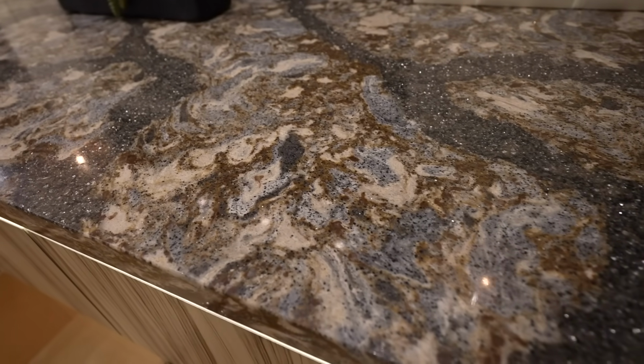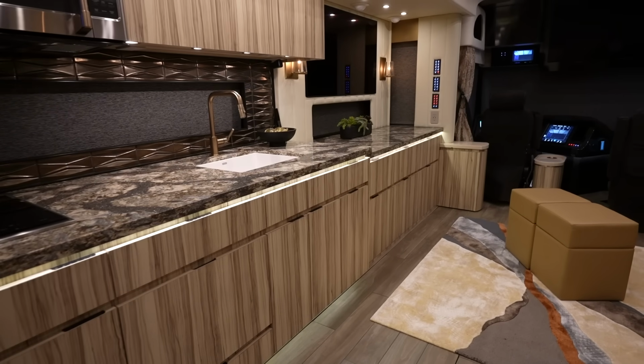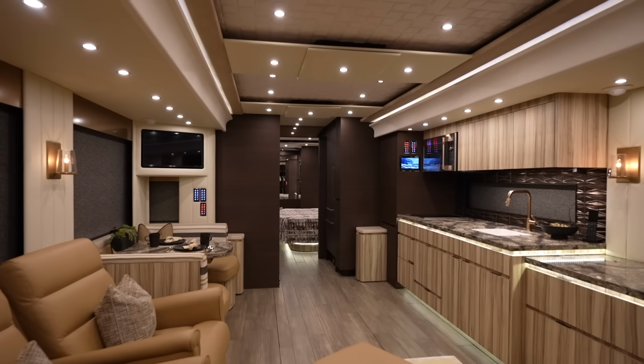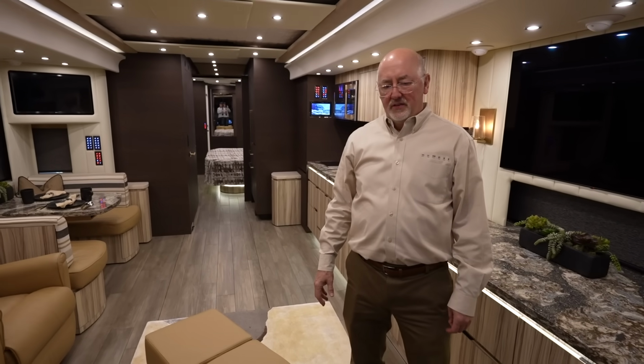There's almost like a metallic flake in it. Really beautiful style, and a lot of countertop space in this coach. This is one of the many designs that you can get with the quartz countertops now. When we close up all of that storage, that creates a lot more living room and just a lot of open space in this coach as well.